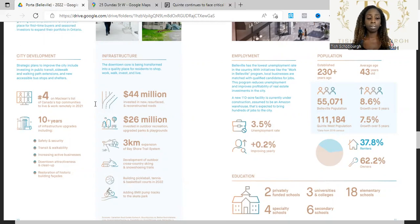There's over 10 plus years of infrastructure upgrades, including safety and security, transit, increasing active businesses, downtown attractiveness and cleanup, restoration of historic buildings, facades, and more. A lot of infrastructure is currently being done to help revitalize the area. So there's been $44 million invested in new resurfaced and reconstructed roads, $26 million into outdoor recreation, upgraded parks and playgrounds, and just so much more.